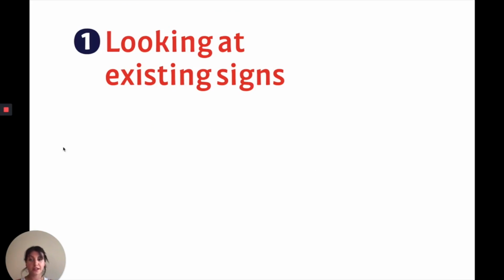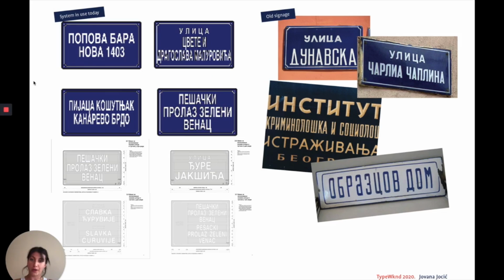Of course, the first step was to look at the existing signs and what is on the streets of Belgrade at this point. Here on the right, you can see a few more examples that were in use up to a few years ago. Actually, some of those you can still see in some parts of Belgrade. There are a lot of problems with the shapes. They're really wonky, but they have a really nice character and atmosphere that I can't really say about the new system that's in use.